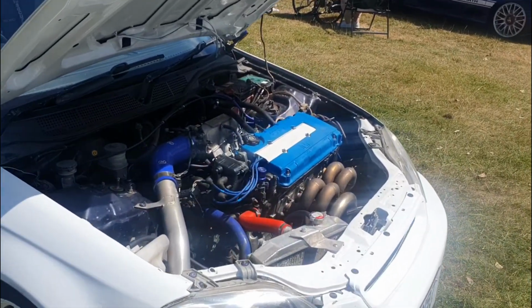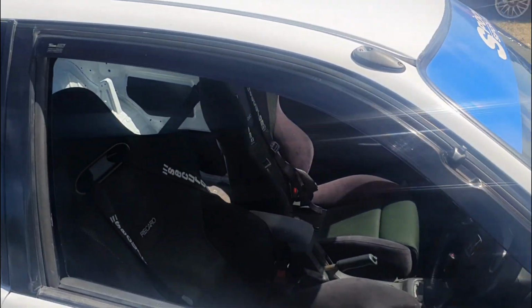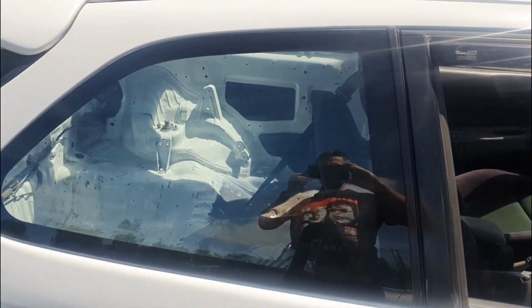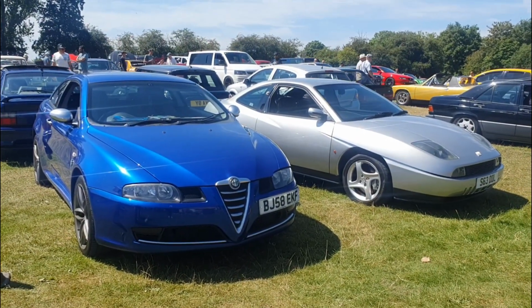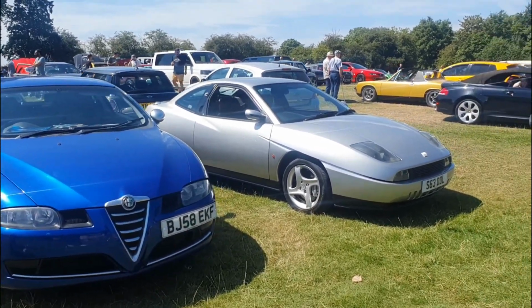Again, not a massive fan of these. I guess I'm pretty old school when it comes to that, but I can appreciate a nice car, and I'm sure it's a hoot to drive. Might recognise this next car. It's an Alfa GT, it's mine, but I'm not here to talk about my car, so we'll move on.